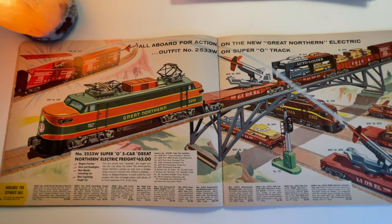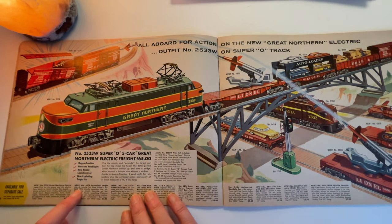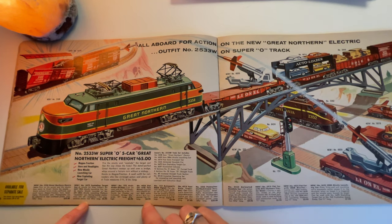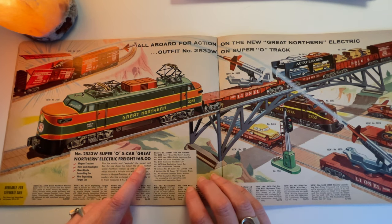What does it say about it? Let's see, where is it? Exploding target car. A missile hit from Lionel's number 6650 missile launching car. Launching platform explodes car. Spring-loaded mechanism sets off explosion, and the car reassembles easily. Fire the missile and explode the target car.